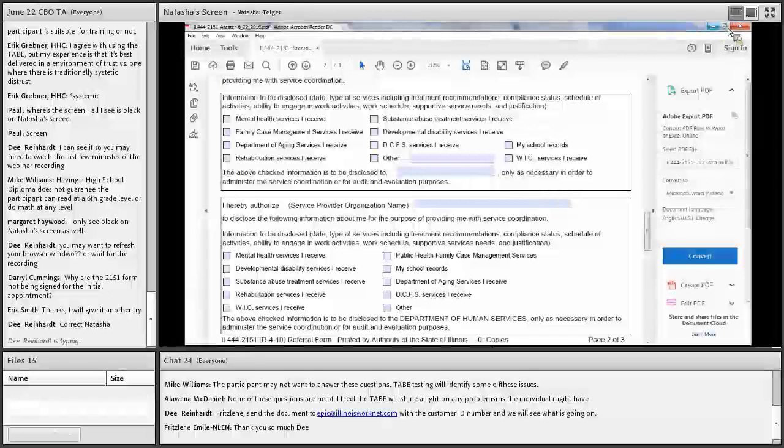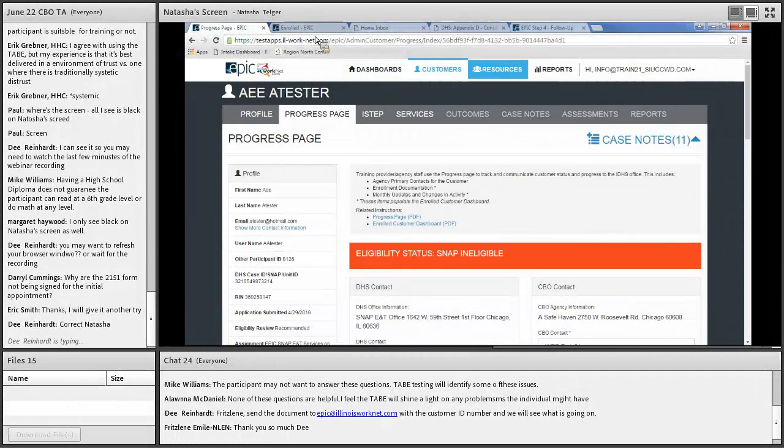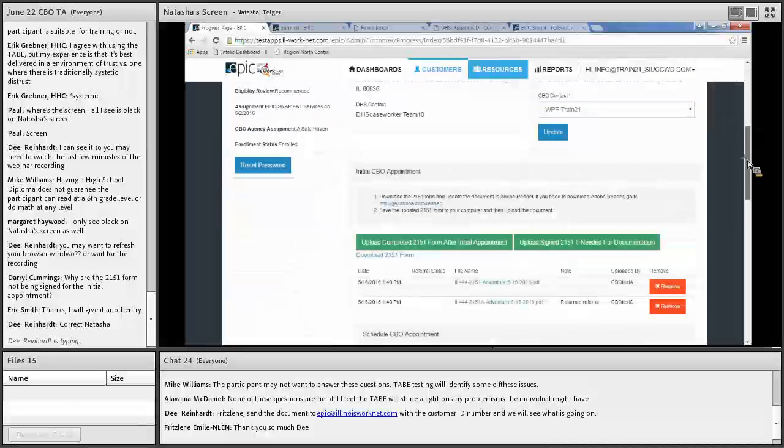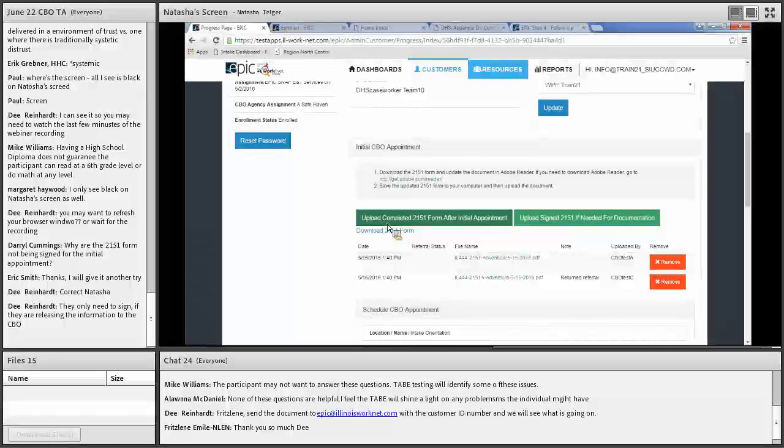And if you need to have that signed, again, we have to be able to pick up on something in the system, and that's how to automatically update the dashboard with the correct information and make sure that the uploaded forms and the data in the dashboard match. That's why we have you do it in Reader and upload it. If you have to have a signed form, we have provided a button here where you can upload the signed form as well. Yes, they only need to sign it if they're releasing the information to the CBO.